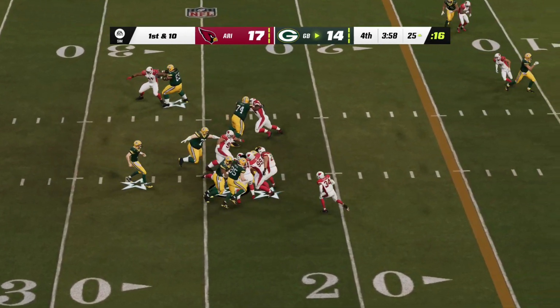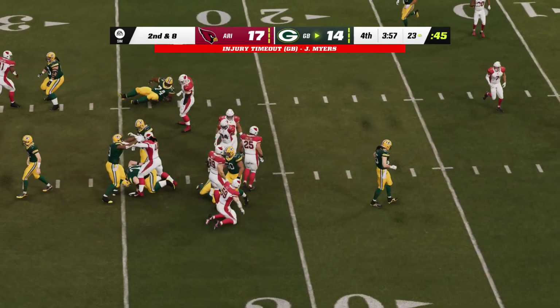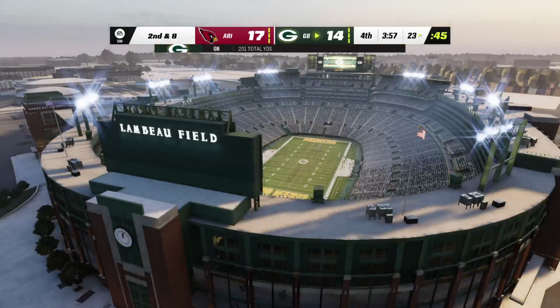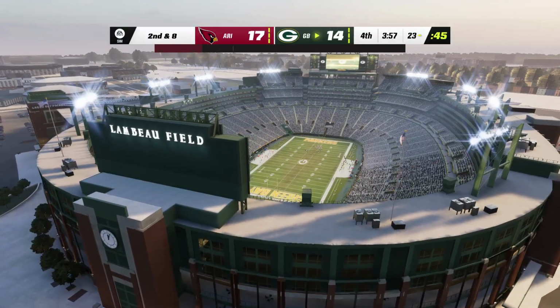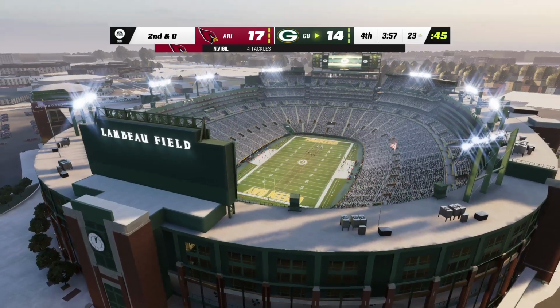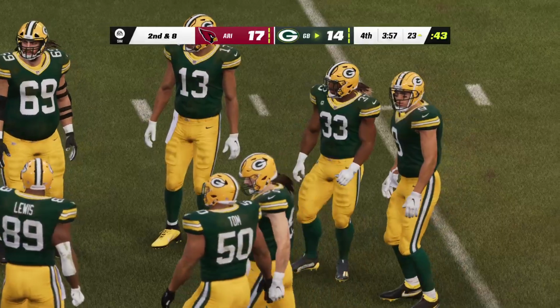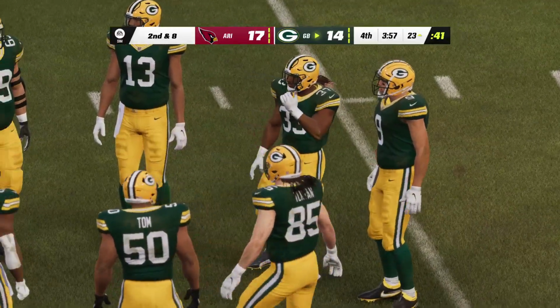They go back to the ground with Jones. And he sneaks his way forward only for a couple here, second down. Now it looks like we'll get a timeout, and we will. We've got an injured Packer on the field. While they come out and take a look at him, we will step aside for just a moment.